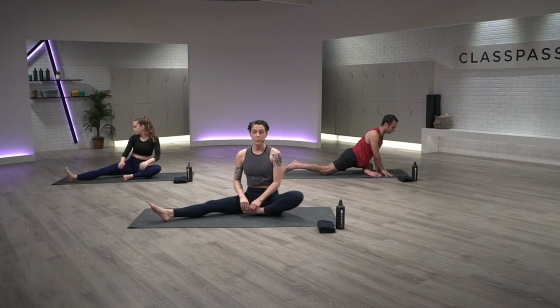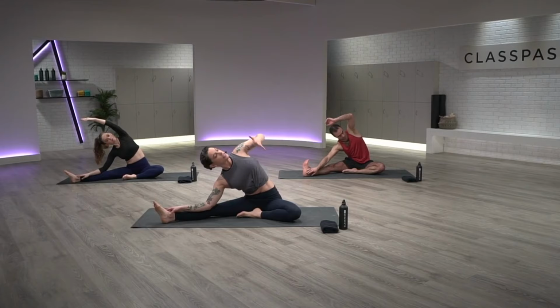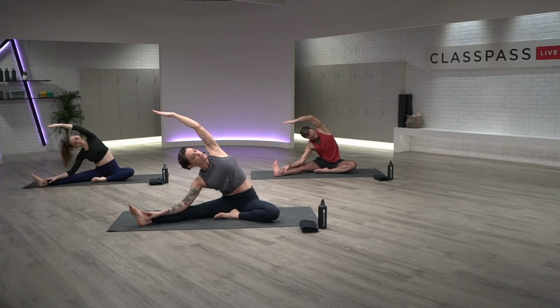Good. So the right leg is extended and the left knee is bent. Same thing, you're going to bring your forearm onto your thigh and we'll reach up and over. Again, we're not taking a forward fold, we're really trying to find a stretch down the side body. And you might not be going very far here and that is okay. Just feel the stretch and breathe in and breathe out.